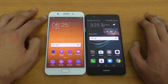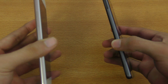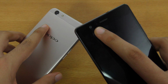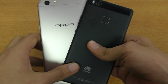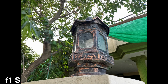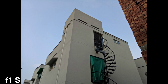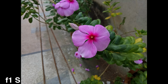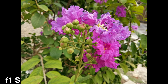Also, if we talk about the cameras on both phones, the Oppo F1S comes with a 16 megapixel front camera, versus the 8 on the P9 Lite. If you talk about the back cameras, you get 13 megapixel on both phones. So overall picture quality is great on both phones. You get really nice outdoor pictures. The result definitely has a little bit of difference in terms of colors. The P9 Lite produces a little bit darker colors, you can say. Also, both of them do a fairly good job in low light conditions, so let me know in the comment section down below which phone you think is better picture-wise.